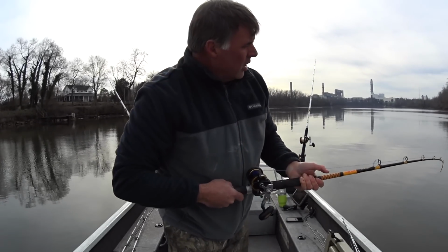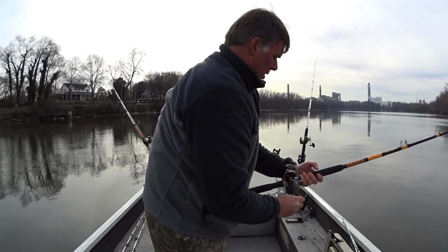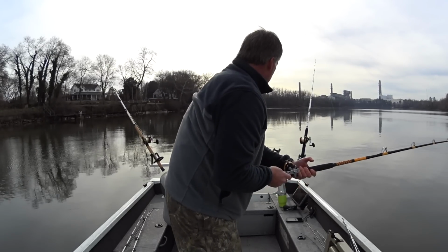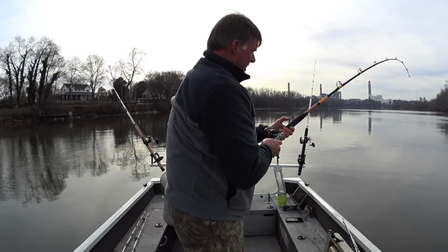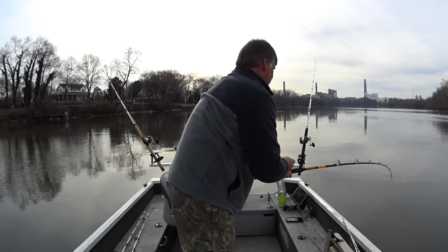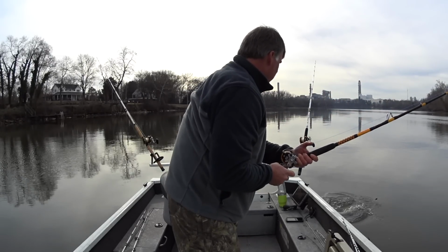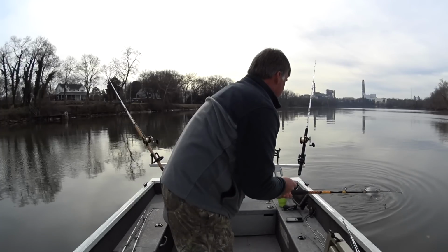That did not take long at all. We didn't even get our rods in the water. On the eel. There we go. Old James River blue catfish.